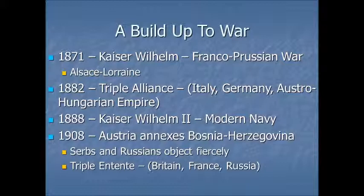Back in 1871, Kaiser Wilhelm, the leader of Prussia, the largest of the German states, there was no country called Germany yet at this time. There was a bunch of little German states. Prussia was the biggest one. Kaiser Wilhelm gets in the Franco-Prussian War over a place called Alsace-Lorraine. Now, Alsace-Lorraine is this little area on the border of Germany and France. Here's the weird part about it. The people there are ethnically German, and historically, for most of history, they have been German.